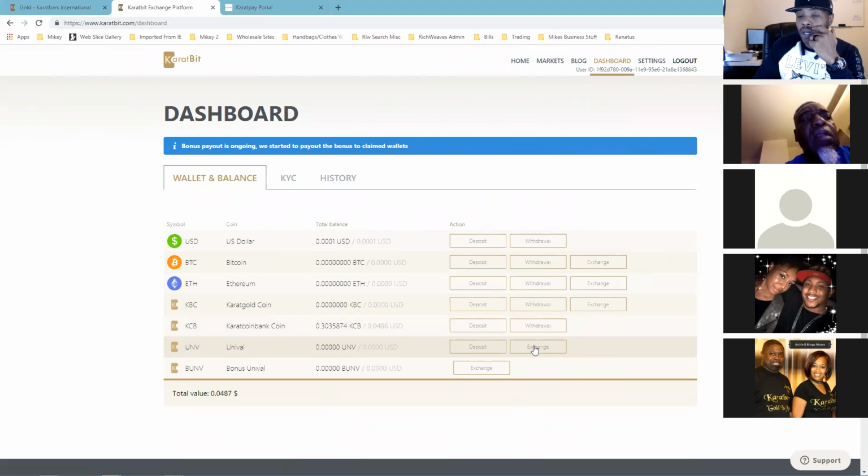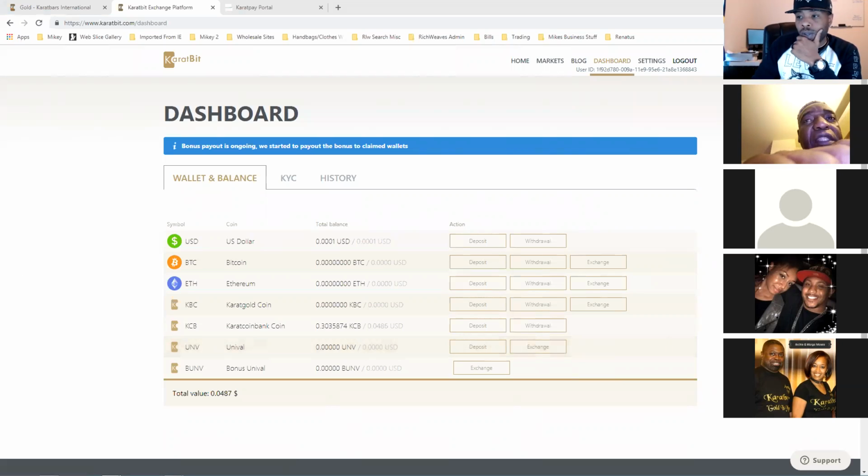Now, I hope he was on the phone, but the thing I didn't know from his question was whether the money was in Unival or inside, right below your little drop screen where you see bonus Unival. I didn't know if it was there, but if it was, I clicked on it and saw where bonus Unival exchange only exchanges from KBC or KCB.